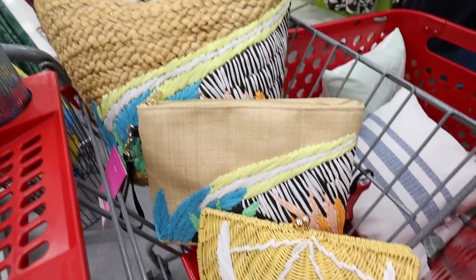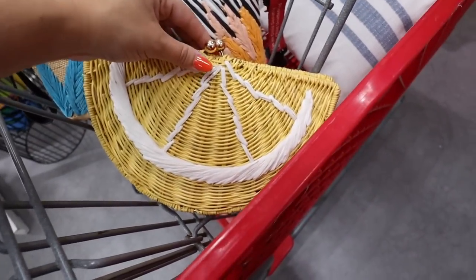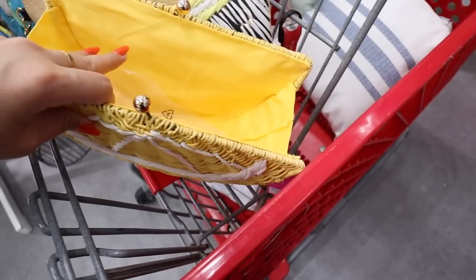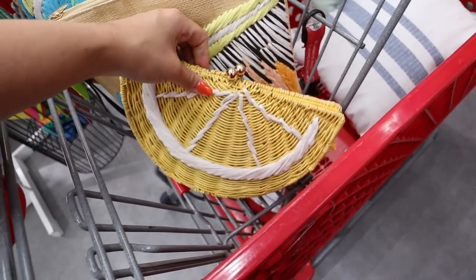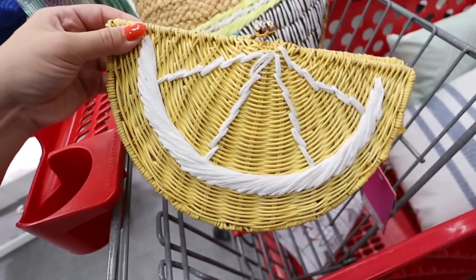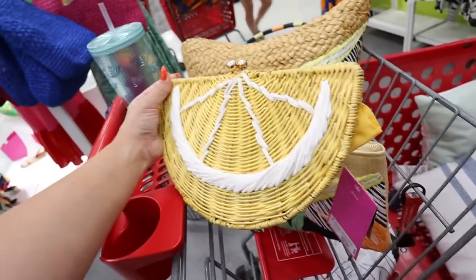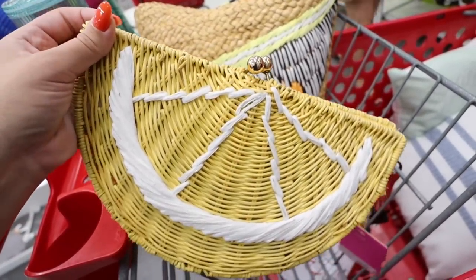Here are a few more bags in this collection. Look at this lemon slice little clutch. This is so darling for the summer. I love the color of it too. It is a completely woven bag, and this is $30. Super nice quality. I love the gold hardware on this too.